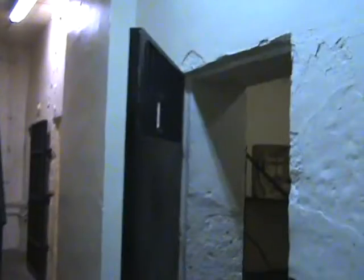Now, I normally walk in the dark, but I wanted to give you a sense of what this place looks like in light. Four cozy beds in this jail cell.